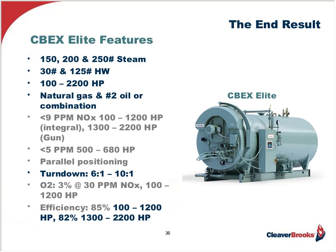The CBEX Elite's feature set is shown on the screen, but what is really important to note is its NOx reduction down to less than 9 parts per million on the 100 through 2200 horsepower and 5 parts per million on the 500 through 680 horsepower, all while holding excess air at 5%. Now, other notables are its standard use of parallel positioning combustion control, its ability to hold 3% O2 throughout the entire modulating range with 30 parts per million NOx reduction, and then its peak efficiency at 85%.